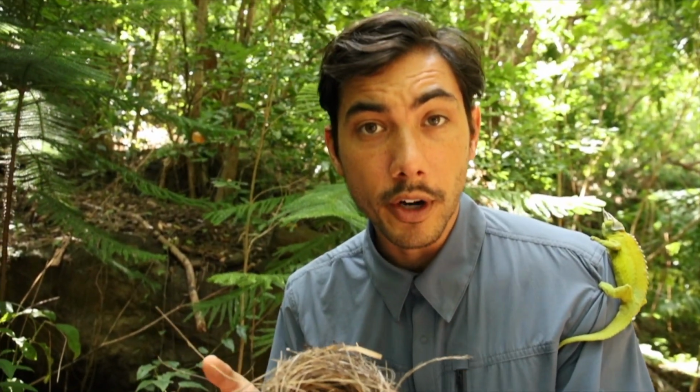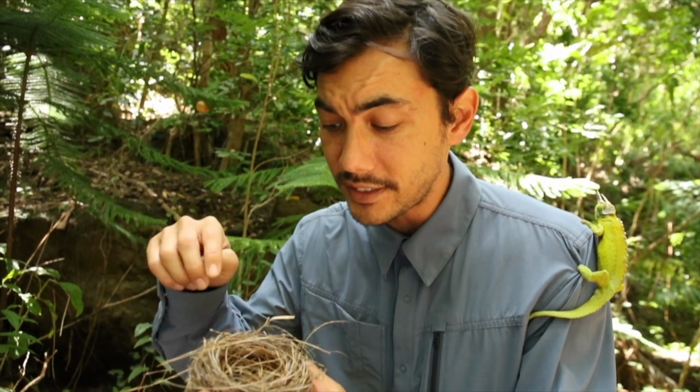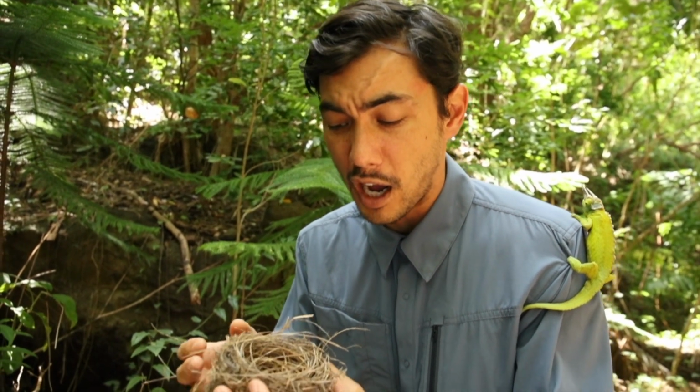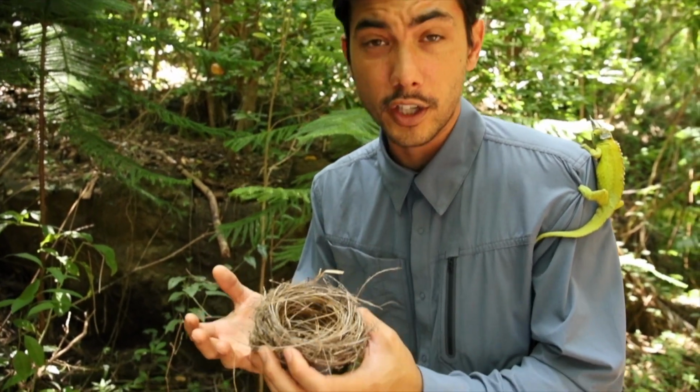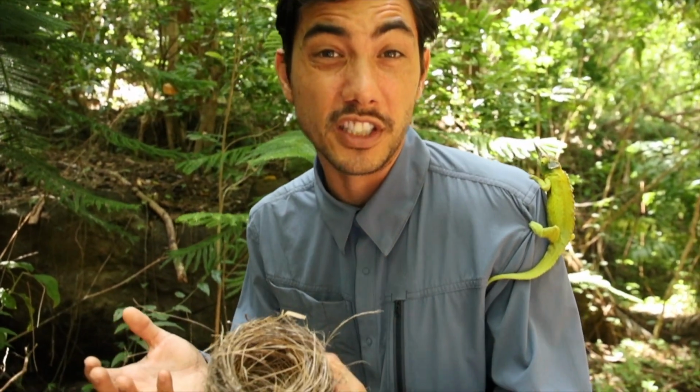This nest is so important because it protects the eggs that the bird lays. When the bird lays eggs in a nest, it's called a clutch, right? And so it could be a couple of eggs, right? Or it could be up to about 5 eggs, just depending on the species of bird.